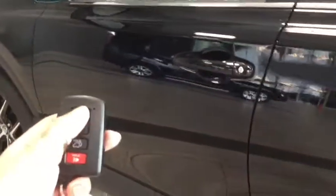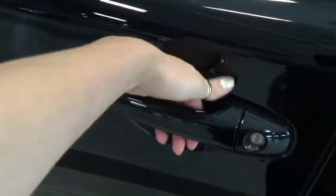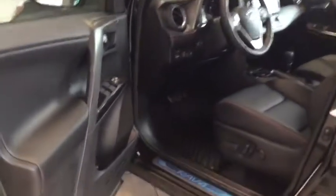I am just going to lock this back up here because it's a Toyota Smart Key. We won't be needing that. You can keep it in your pocket or in your bag because I'm just going to place my hand on the handle here, and I'm not sure if you heard that beep, but you can hear it open up automatically for me. So once again, you don't have to be fumbling with your keys. Lots of space to get in and out.